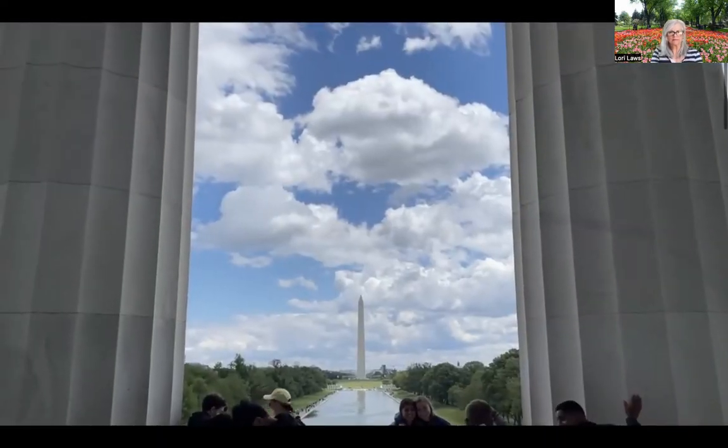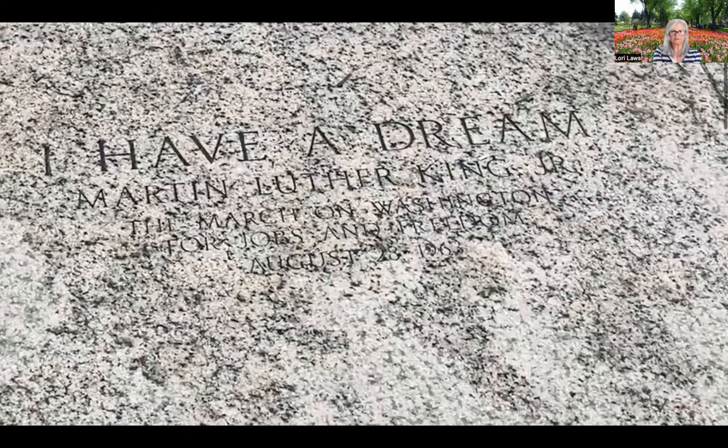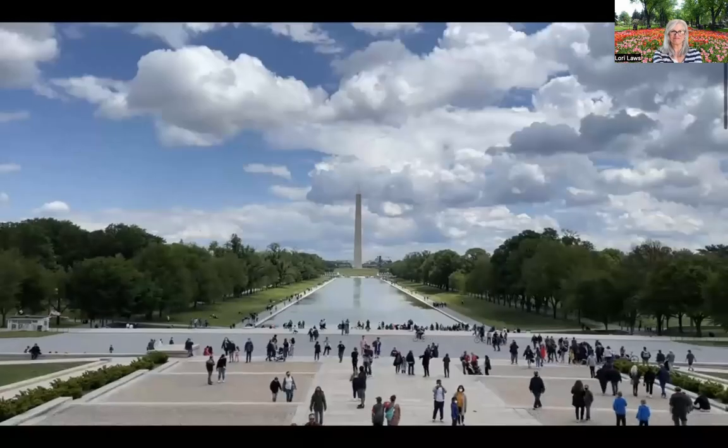On the mall side, you can stand in the exact spot where Dr. King gave his I Have a Dream speech in 1963 during the March on Washington.